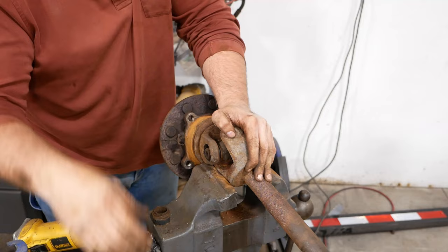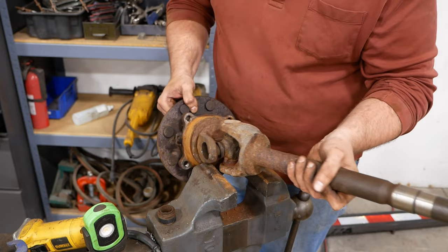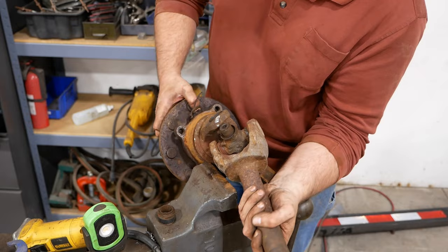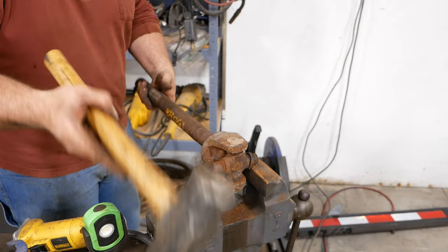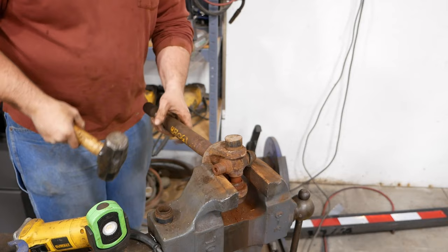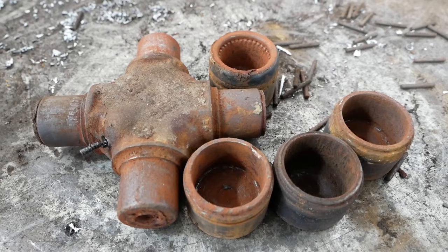There it is. That one shot too, of course. Clean her up and put her back in? Probably not.